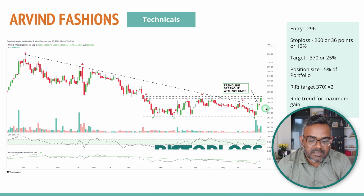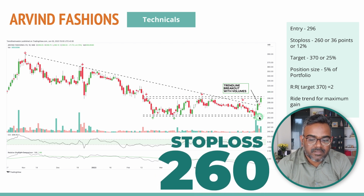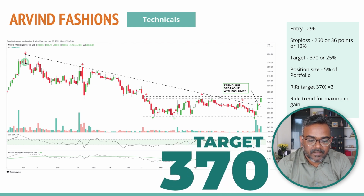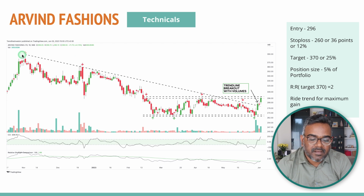Keep a stop loss of 260, which is again that swing low over there, which is around 12%. And we're going to look for targets of 370, which is around that high over there, right? So the recent highs that we made in 2022. So that's the fourth stock.